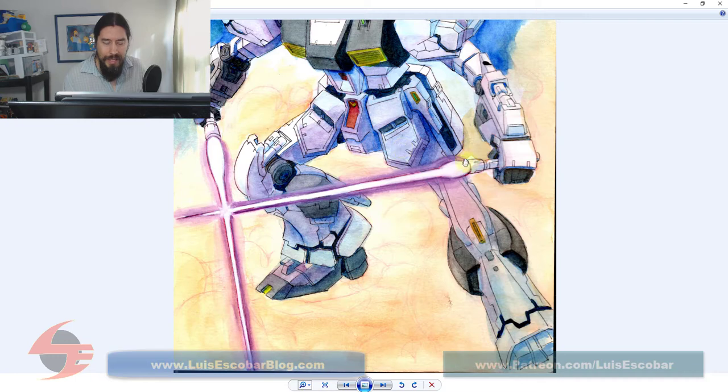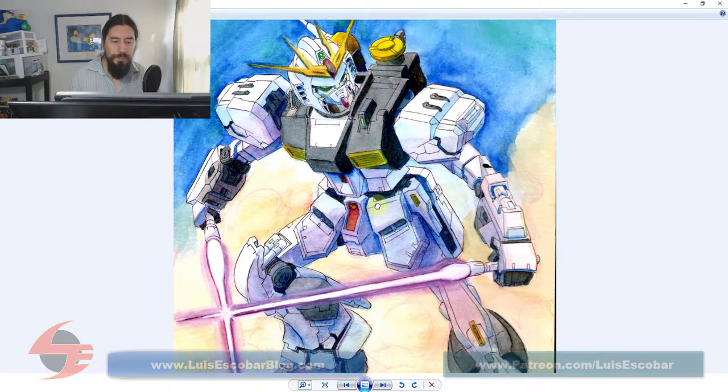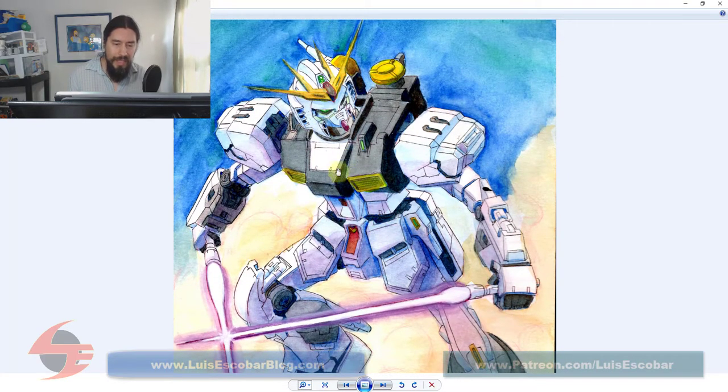So I started mixing purple into the shadows so that it seemed like the purple. So we still have the blue, but the purple now is mixing with the blue because the light of these beam sabers is influencing this shadow area. So I'm adding, and I'll probably add a little bit of purple in here. But that's kind of the idea here.